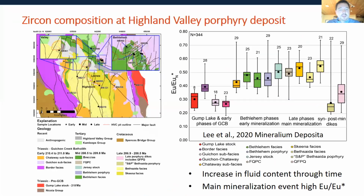And at Highland Valley, this is work from the paper that was just published in Mineralium Deposita. We looked at the zircon composition of samples from the distal edge of the batholith all the way down into the core of the system to post-mineral dikes. And in this diagram here to the right, you can see that the europium anomaly, which we use to determine whether it's an oxidized or fluid-rich magma from which that zircon crystallized, is generally low for those that are pre-mineral and distal, and increases over time.